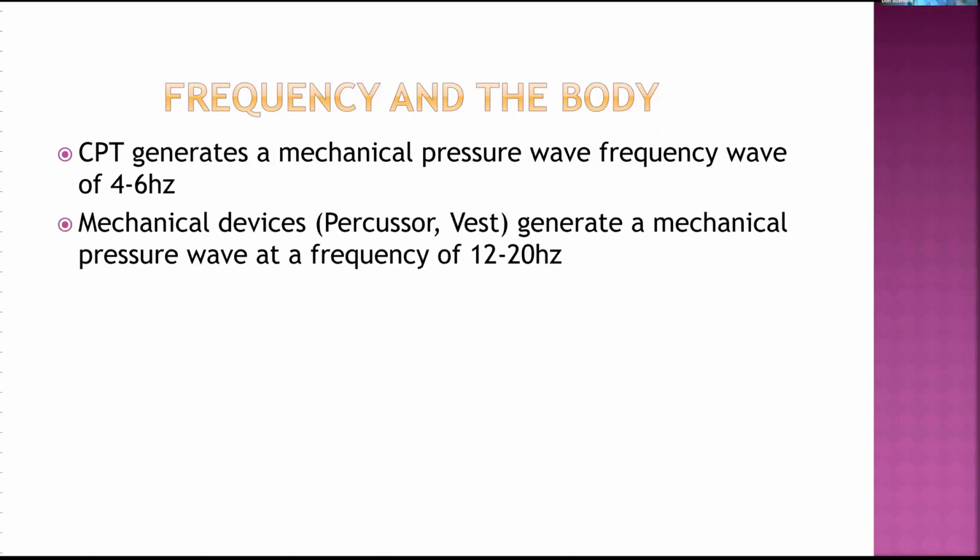So we look at the frequency of other devices, and there's a lot of different things out there with the percussor and the vest. They both have controls typically where we can vary the frequency at which they create a mechanical wave on the surface of the patient's body. So most of them run at about 12 to 20 hertz of mechanical energy. And there's all kinds of different studies out there as to what frequency is best. If you've ever been in a sales scenario, the sales rep probably has studies that the company has done for like the vest or the frequency that fits their product best and all. But either way, even we can never hit the mechanical resonance point.